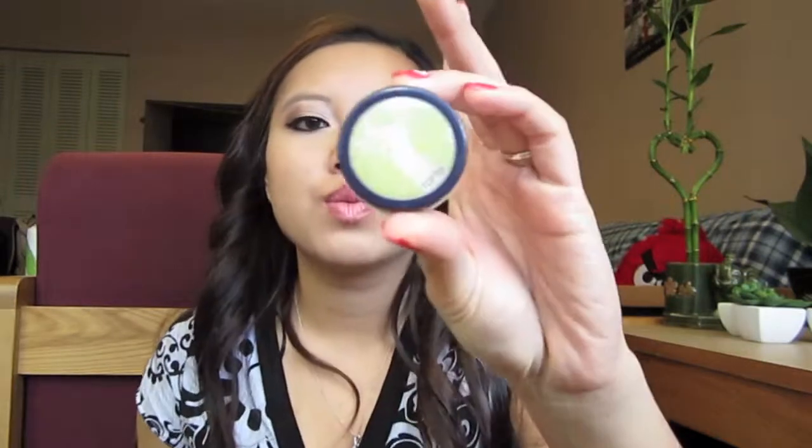Depending on the day, I'll put on either my Tarte Smooth Operator powder, or if it's a little colder outside or a lot drier, I'll put on the Urban Decay All Nighter makeup spray. It just depends. Today it's a little cold outside, so I'm just going to top it off with this, and you just take this and give it a few spritz.